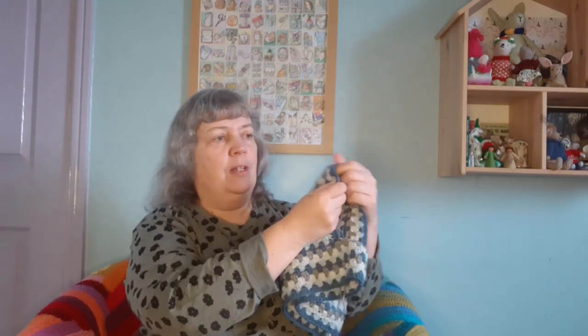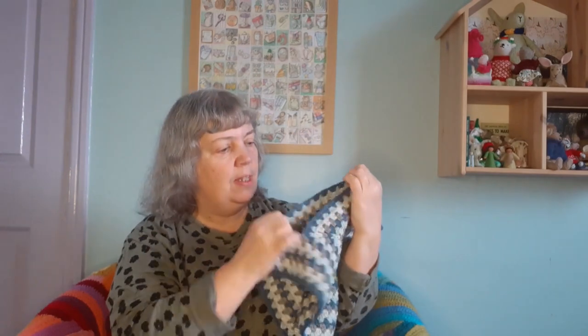And the great thing about working from the top down, if you've done it, you'll know, is that I can just make it the length that I want it to be. And when I join on here for the sleeves, I'll be able to make the sleeves exactly the length that I want them to be. And so I'm enjoying doing that and interested to see what it's like when I've finished it.